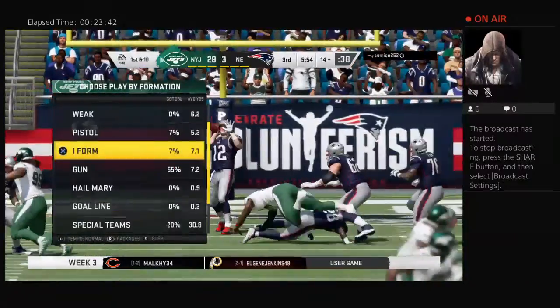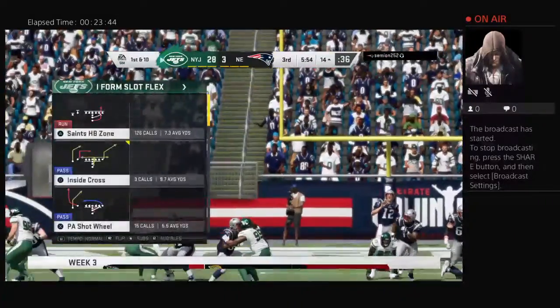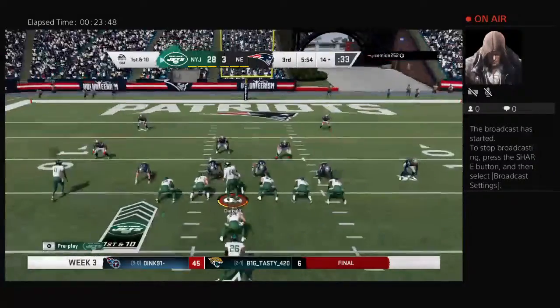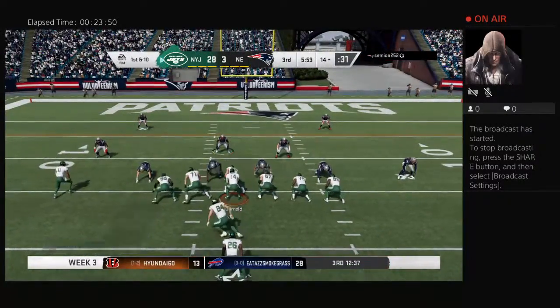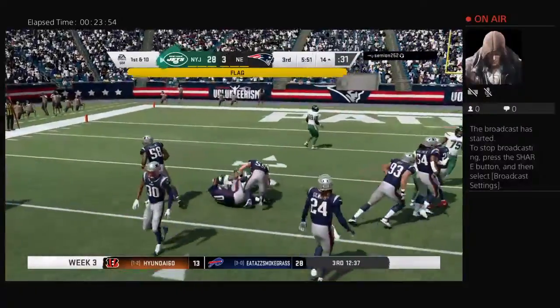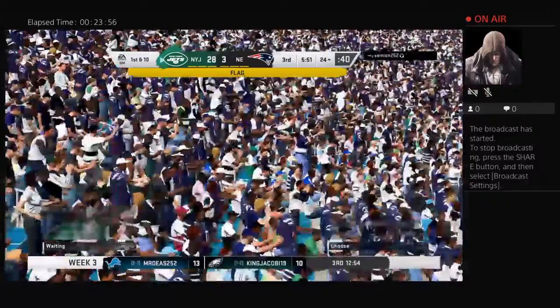I don't know why you would do that. It's almost guaranteed points the other way. I mean, I get it if it's a late game situation, maybe even fourth and inches. But, boy, that's a huge risk to take. Yeah, now they're set up in prime position going the other way. And he'll just get back to the line of scrimmage, if that.